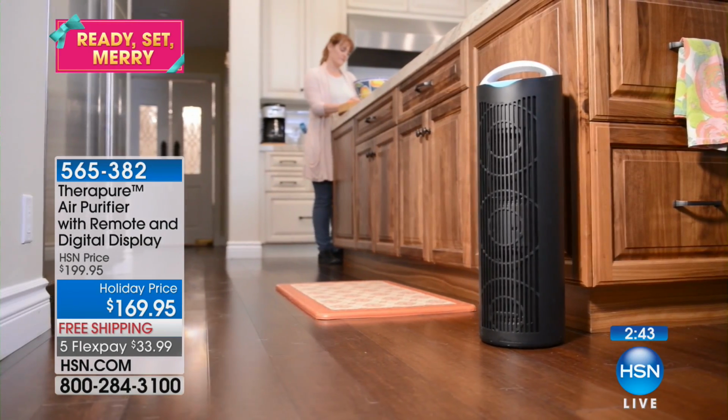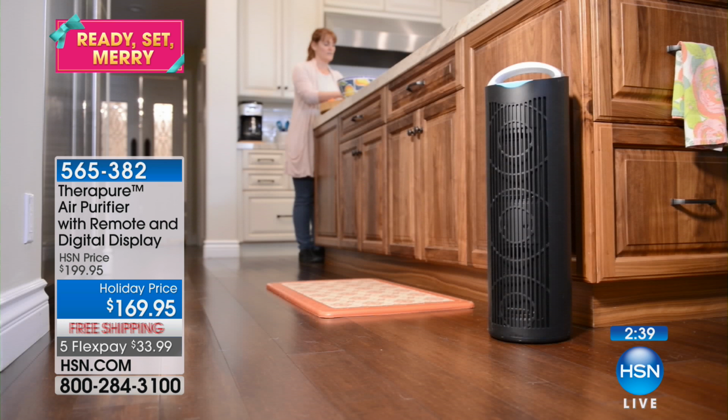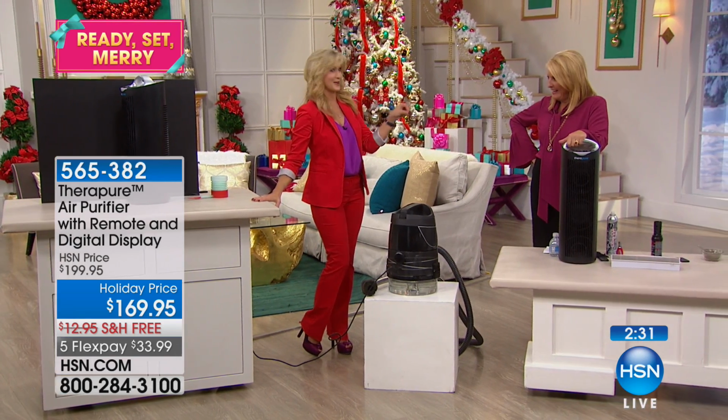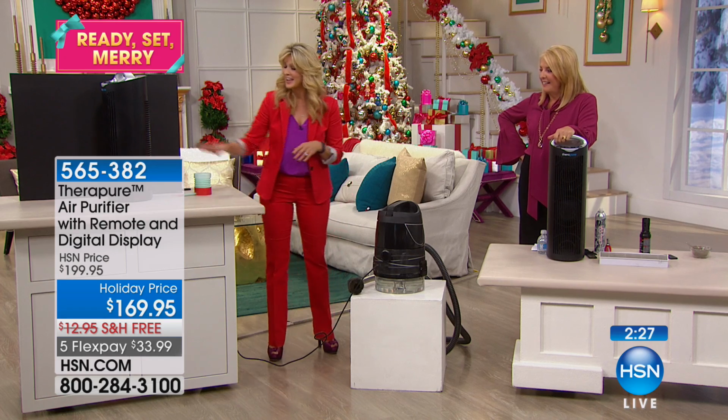And seeing is believing. I mean, no matter whether you put it in the kitchen to get rid of the smells and the odors from cooking, or whether you put it in the bedroom, I would suggest doing that for the first 24 hours. Put it in there. And what's amazing is when you turn it on and you see the red go to blue, which means that your air is clean. Yeah. It really is exciting.